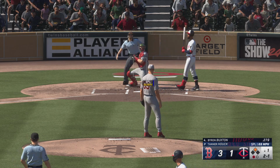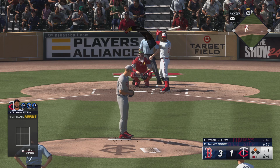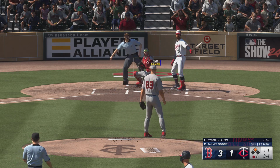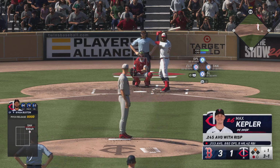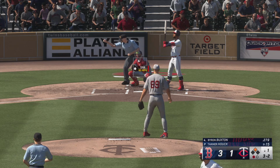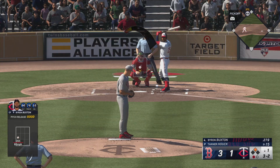Next pitch is downstairs. Lewis, the runner at second with 1 away. That one drifts inside. Right through there for a strike. And boy, that was the pitch. 3-1. You want to be really aggressive on the fastball.